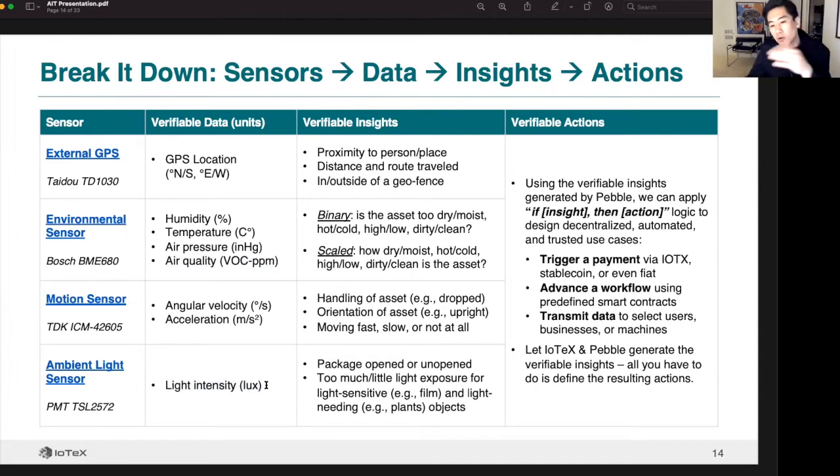But again, one of the first slides I shared is that the raw data is not really valuable unless it's analyzed and the insights are extracted from this raw data, right? So what kind of verifiable insights can we gather from this verifiable data? Well, with a GPS location, we can understand the proximity, of course, to a person or place. In the supply chain context, this is very important if you have multi-stakeholder processes and you want to have a very synchronized way to inform people downstream when you're going to arrive.